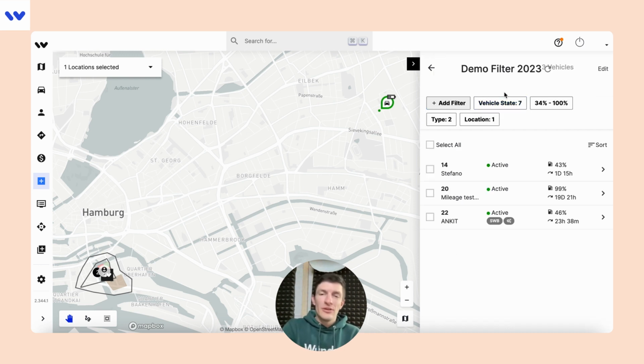But here is an example. I disabled test vehicles which are out of order, just to demonstrate that we don't want to see everything. I selected a specific battery percentage of our vehicles. I selected specific vehicle types, and I can also narrow down by locations. Locations are there for structuring your fleet into different segments. For example, you may have a different user base in one city, or maybe you operate in different cities, and therefore we're using locations.